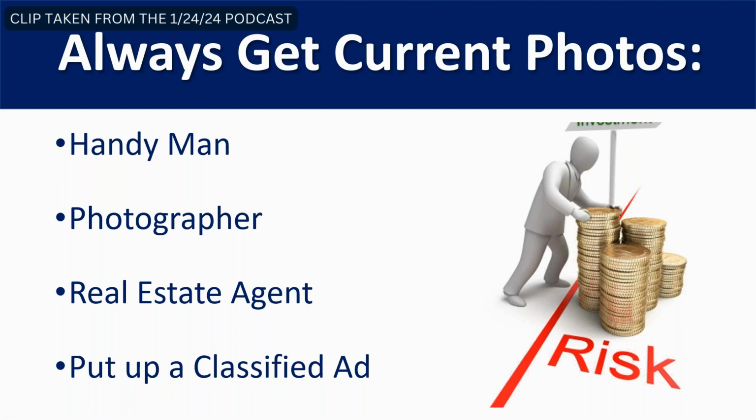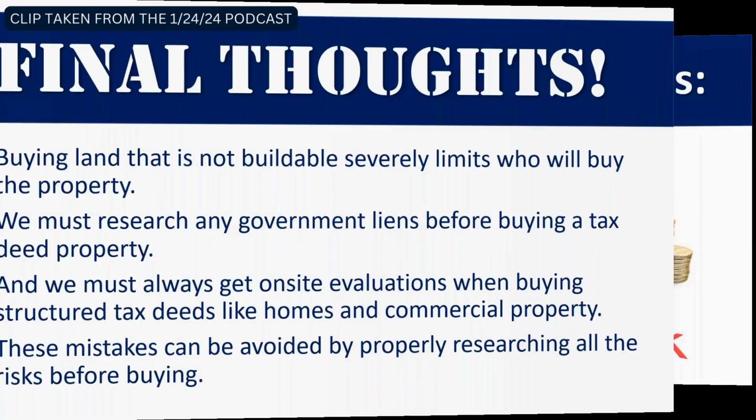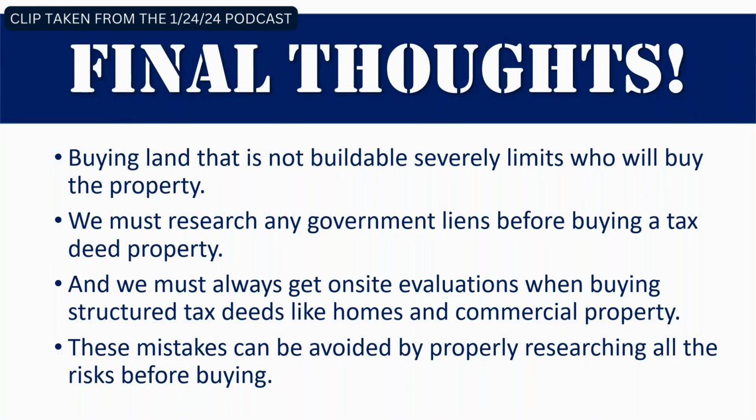Yeah, and there's always options like tax title services and things like that that will provide title insurance. So if somebody does have an issue, at least they could buy it with title insurance by using Clear to Sell or Tax Title Services.